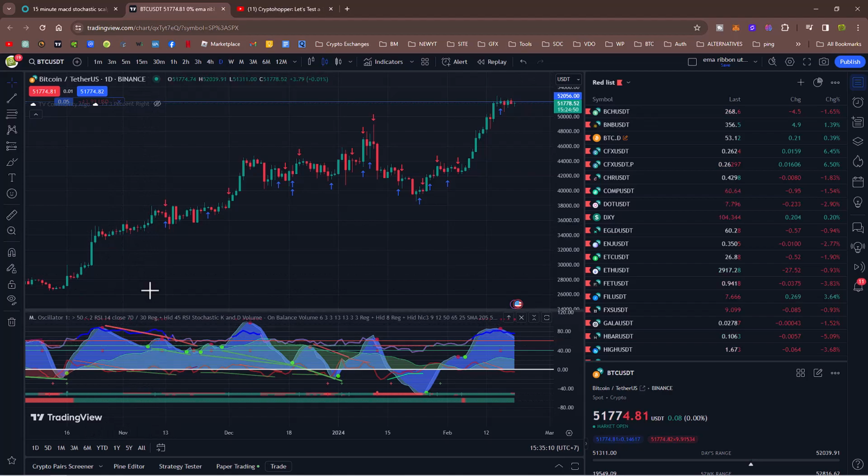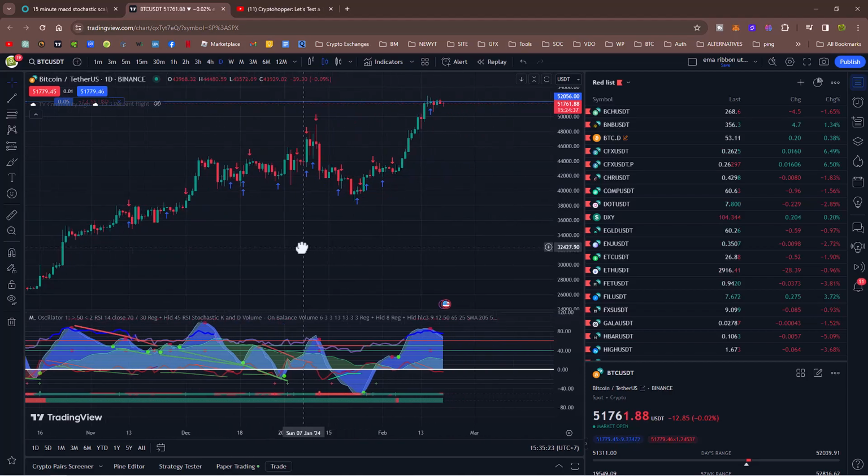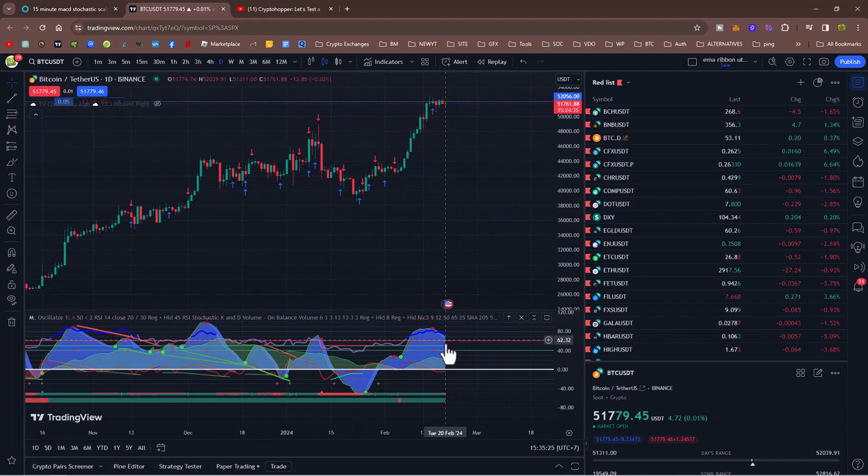Then you can get a green dot, which is bullish, and things start going up again. You get a red dot there, it's down slightly, and then back up again. So that can happen, certainly. We can get a green dot anytime now, and it could start going back up again. No guarantees.